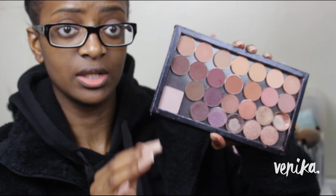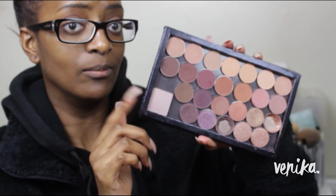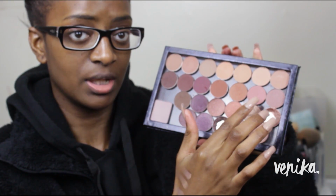If you guys want to see, I can do a breakdown of all the shadows that I have in my palette. Mostly they are Makeup Geek and Morphe. Those are the only two brands I have in there, besides this one which is from Inglo, and besides this one right here which is actually a blush from Northern Berry.